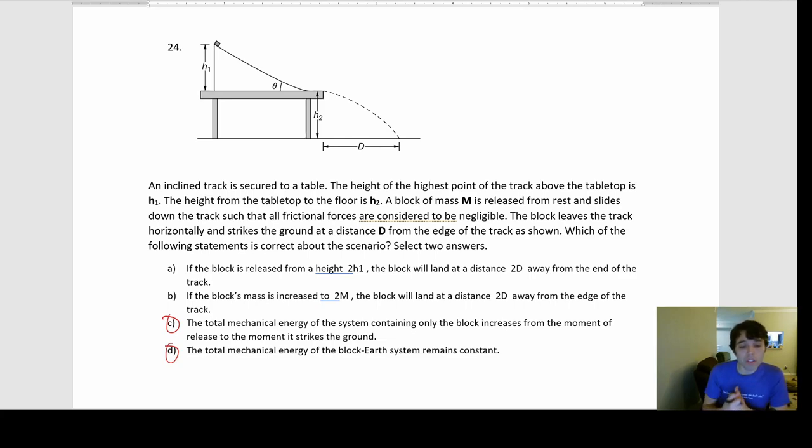A and B are both incorrect. B says if the block's mass is increased to 2m, the block will land a distance 2d away from the edge of the track. That's wrong. It actually will be a little bit further than that. You can do the math yourself and figure it out. I'm not going to go through it. We're all tired. We want to wrap this up. But it won't be 2d.